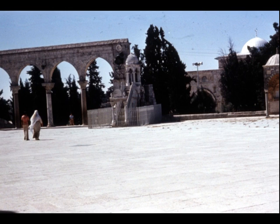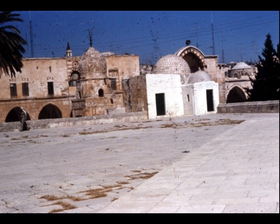This is the courtyard area of the temple. The Arabs have built a number of gates or entrances to the courtyard. The cleansing of the temple would have been in the outer courtyard area. The Arabs have built many small structures for prayer. Islam worshippers from various parts of the world come to their own prayer houses in Jerusalem.